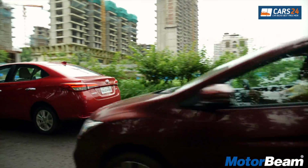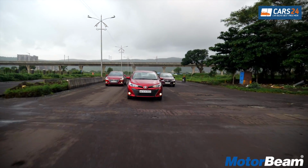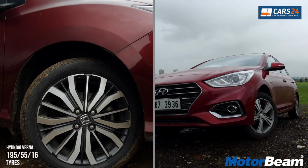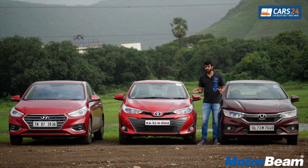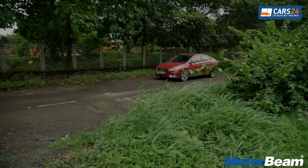The Yaris also remains the most glued to the road at higher speeds, and helping that are smaller tires because this one gets 15-inch wheels, meanwhile the other two come with 16 inches. The Yaris is the only car here which gets rear disc, and in terms of braking performance, it is also the best here.